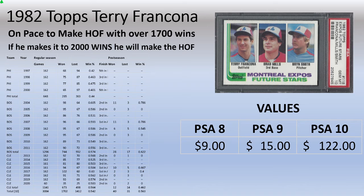But just saying it though, from a realistic Hall of Fame standard, he is definitely on pace. So Francona, I think he's definitely going to be someone that makes it due to just he's on that pace. And historically 2,000 win managers always make the Hall of Fame.